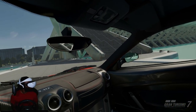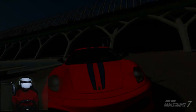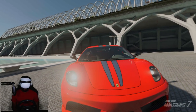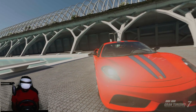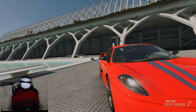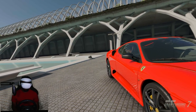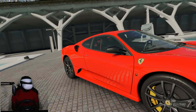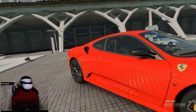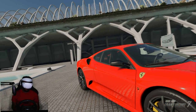All right, man, not too much to the interior, but it's all good. Still a great looking car from the outside. And I mean, it's clean on the inside. I like that. Sometimes you don't need a whole lot of bells and whistles. Yeah, it's very nice, very nice.